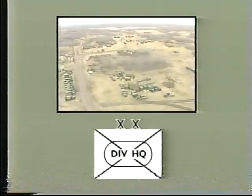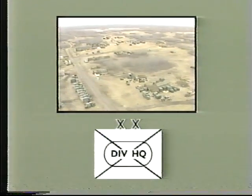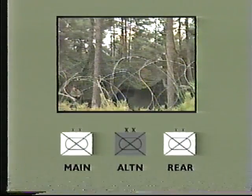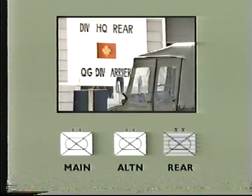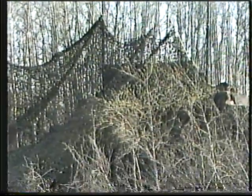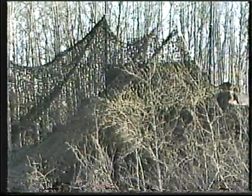The Div HQ is too large and too vulnerable to be grouped in one location. It is therefore divided into a Div Main, a Div Alternate, and a Div Rear headquarters. Communications and support are provided by the Division Headquarters and Signals Regiment.